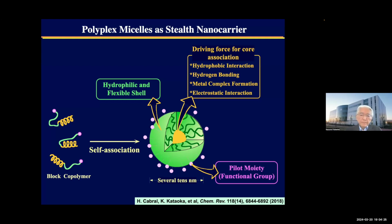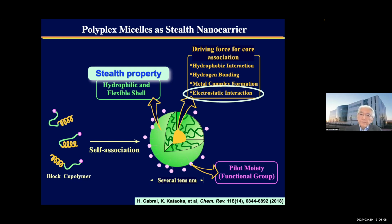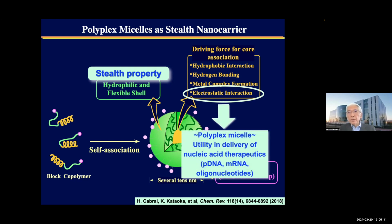So as shown in this slide, the stealth carriers we have developed so far are polymeric micelles formed by the self-assembly of amphiphilic block copolymers in water. The core of the micelle serves as a container for the drug, while its exterior is covered by hydrophilic and flexible polymer chains, such as a polyethylene glycol shell, which enables it to have stealth functions. Various forces can drive core formation, but electrostatic interactions are particularly important for nucleic acid therapeutics.